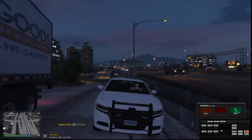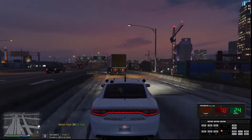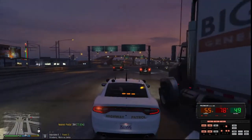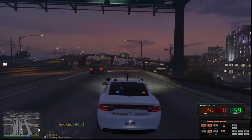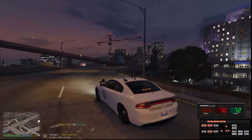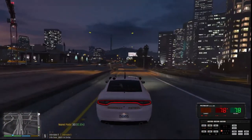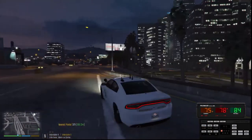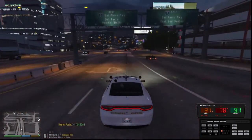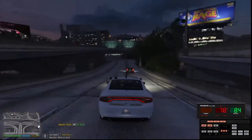People could probably see me a little bit, but well, apparently not, because I got 78. Gotta catch up to him. Oh, I think we lost him. No, it was this car right up here. Yeah, he's still continuously speeding, so we're gonna initiate a traffic stop on him.